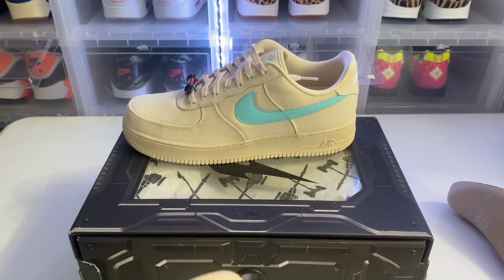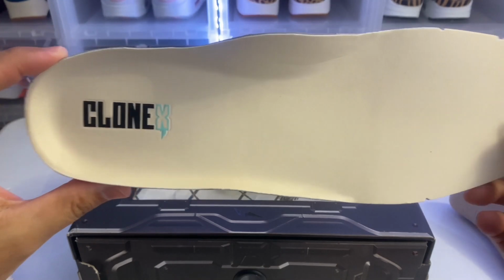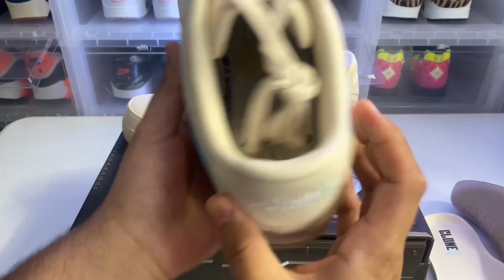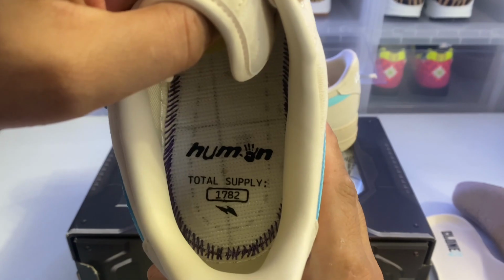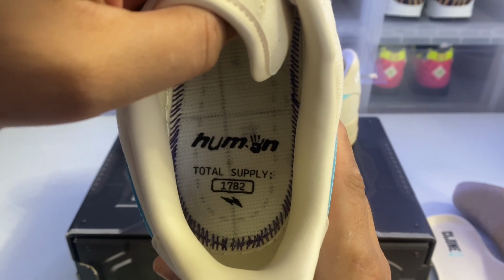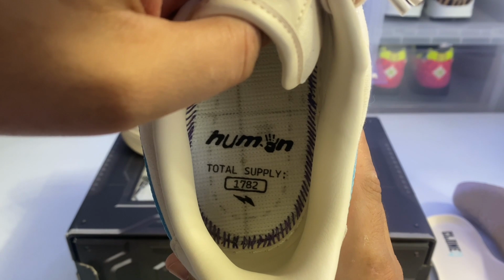Let's take out this insole. So it's a nice leather insole with that natural color. You can see Clone X. And under that insole, when you take it out, you can see the footbed. It says human. Total supply, 1,782.